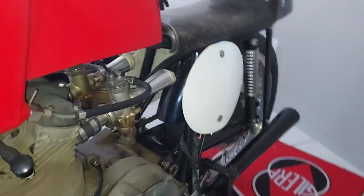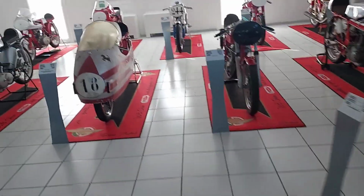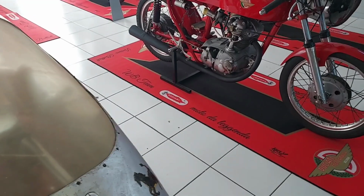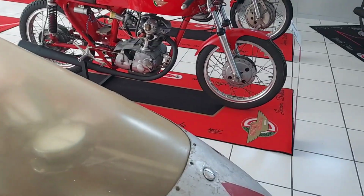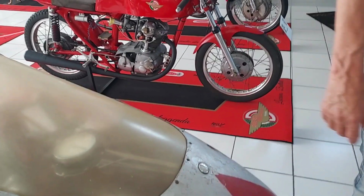I have a question about this bike right here. I know around 1956, '57, they outlawed dustbins because of wind. So did this bike actually have the dustbin? Ask him.